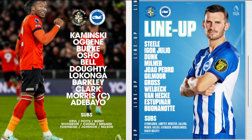We're right in line here, but that back three for Luton. No Mengi. Osho has come in. I think had Mengi been fit, it would have been Mengi, Osho, Bell. No disrespect to Reece Burke, but Burke's got a job on keeping tabs on João Pedro.